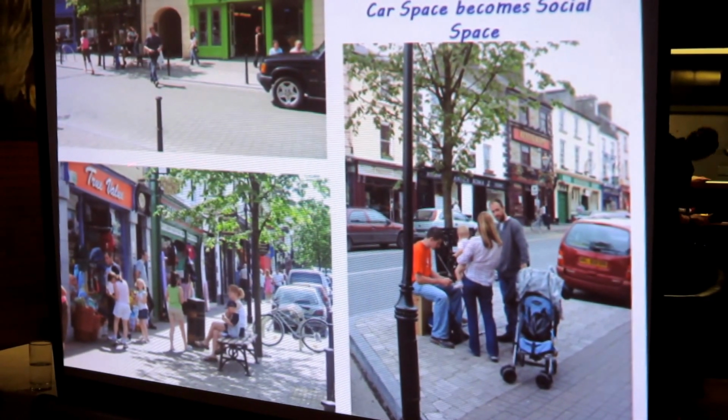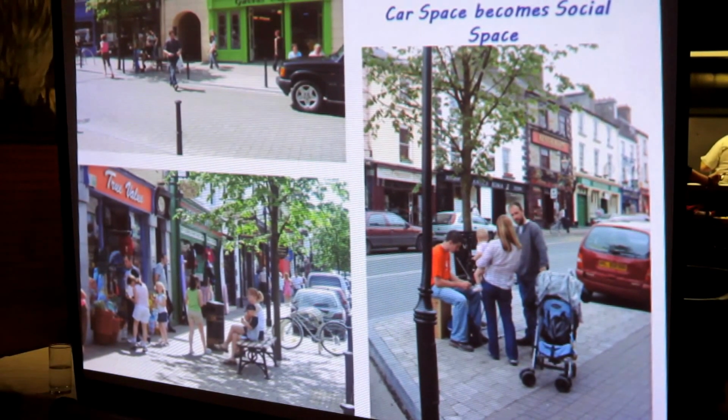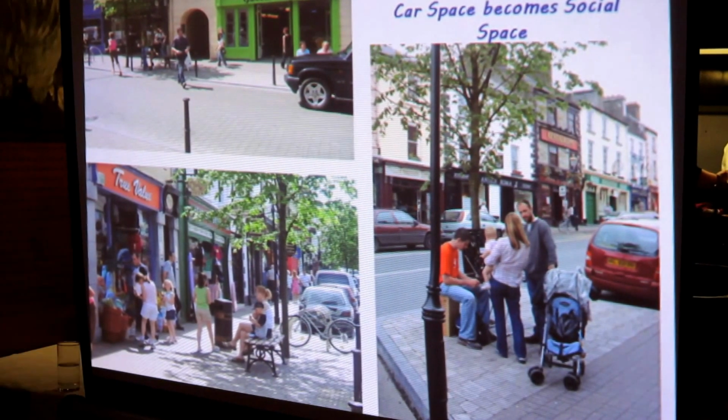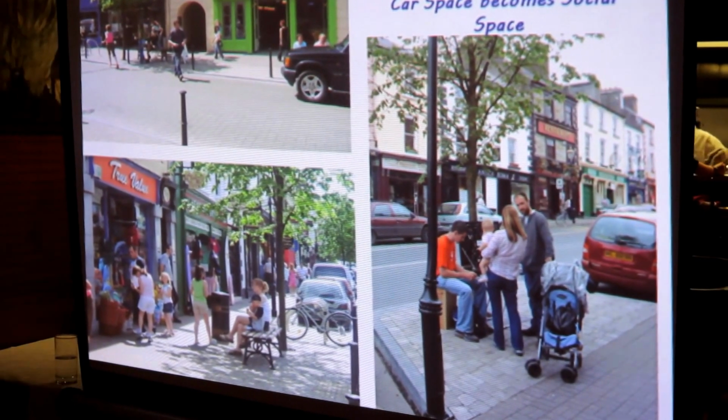Look what happens when you take 5 and 6 car parking spaces out. You get a tree, you get seating, you get bike stands, and you get people starting to enjoy themselves. And you have a more popular town, more desirable place to be, which ironically attracts more cars, ultimately as well. But it's all down to how to manage them.